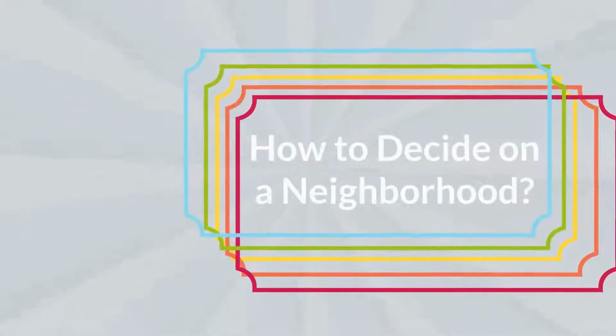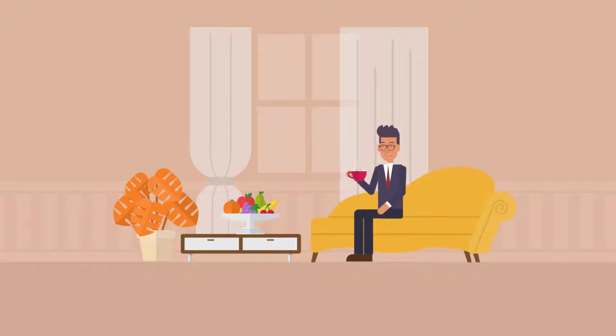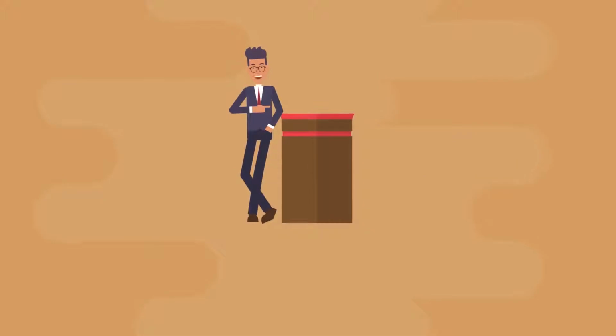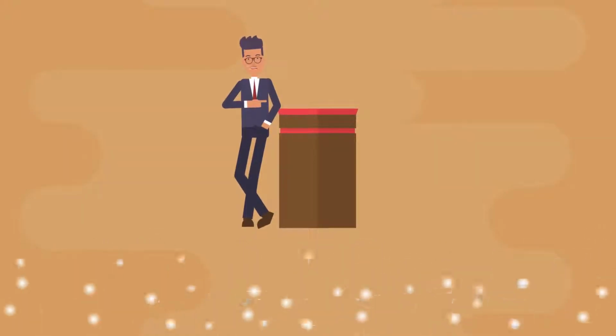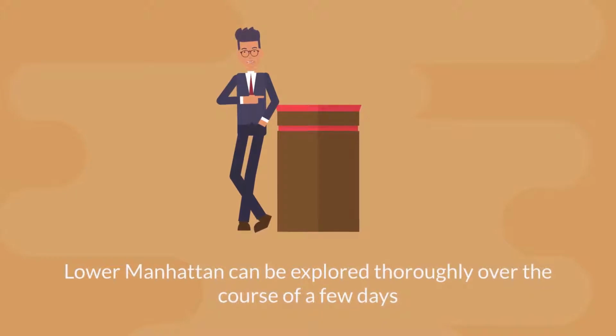How to decide on a neighborhood. Before you figure out how to find an apartment in New York City, you'll need to figure out how to find a neighborhood that you want to live in. The best way to do that is to explore the neighborhoods on foot or bicycle. Remember that, unlike London, New York City is a relatively compact metropolis, especially if you're set on living in Manhattan. For example, Lower Manhattan can be explored thoroughly over the course of a few days.